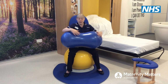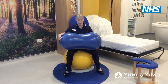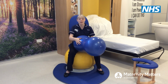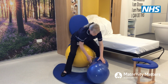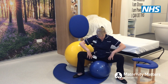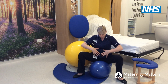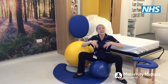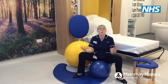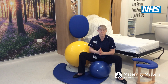Another thing that we have is a peanut ball, and this is something you can look into getting as well if you want to. Now the difference with the peanut ball is there's more things you can do with it basically. I'll put it down. If you sit on the peanut ball, as you can see, I'm much lower and my pelvis is much wider. So that means that I've got much more room to get your baby to engage into the pelvis. So it's a really good thing to sit on in your early labour when you want to get that pressure on your cervix, and again for getting baby into a really good position.